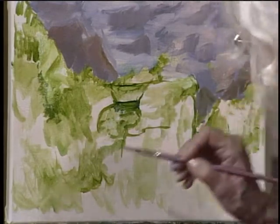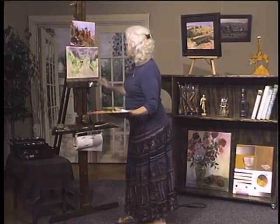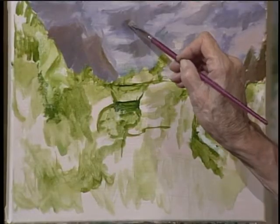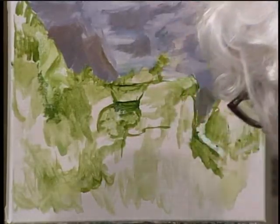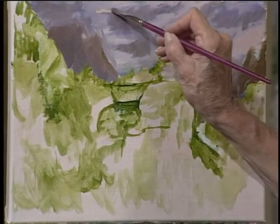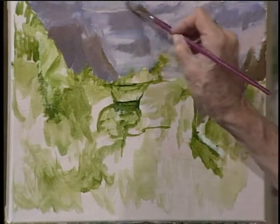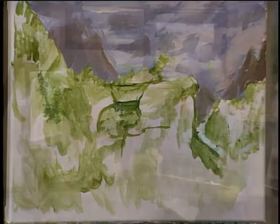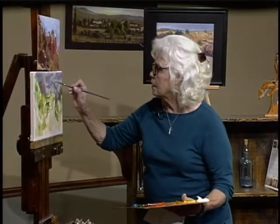Okay. Right, now, if I step back, that doesn't look too bad. It's kind of doing what I want it to do. And then I'll just take a little light here and come across there and make it look like a little plateau, maybe a little more right here.